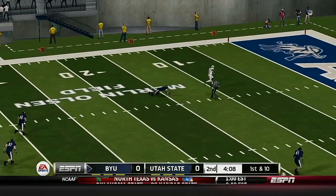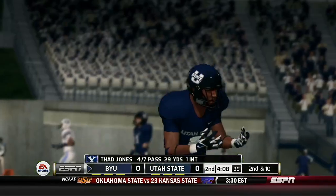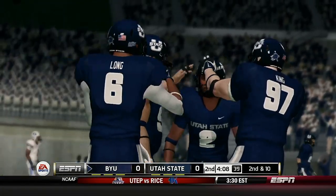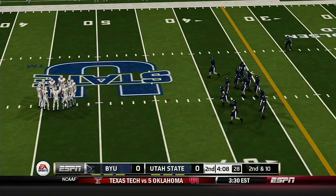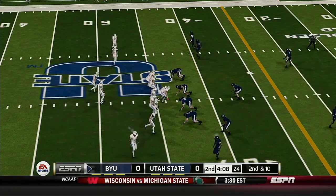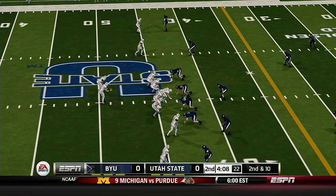Throws a bullet. Almost picked off. You know, Brad, the defensive coordinator does a nice job with the coverage call here. Everybody's in position to be able to make the play. The only problem is they didn't intercept the football. That's something that they got to be happy with the coverage, but not happy with the result.